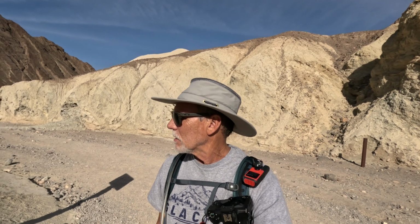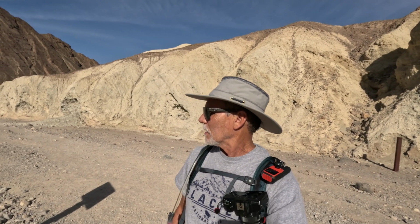Okay, so we're switching. We are now going from Golden Canyon to Red Cathedral. We went up to Red Cathedral and we're heading back. Now we're at the Y with Gower. What's it called? Gower Gulch. So we're gonna take Gower Gulch back to the truck and then the trailhead.